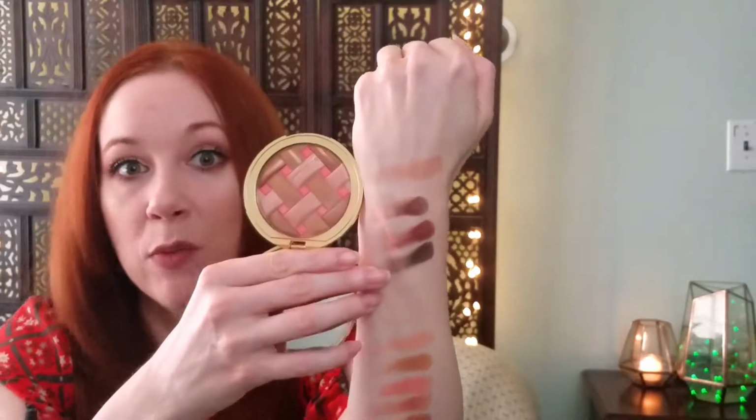Now, this is darker than I would normally go, but I really went into it. So what I like about this is this builds up really nicely. Especially for you light tone girls. When I first got this, I was nervous because I'm like, can I pull this off? That's really dark, but it actually is not that dark. It really is not. It works really well, and you can build it up really nicely.